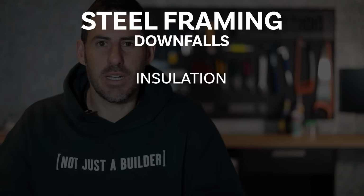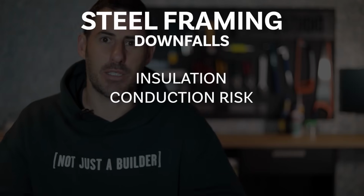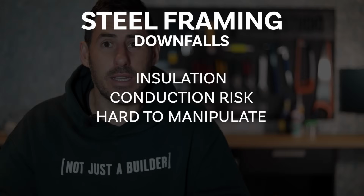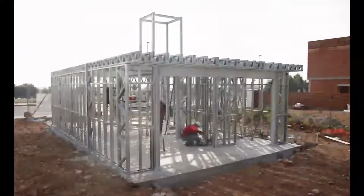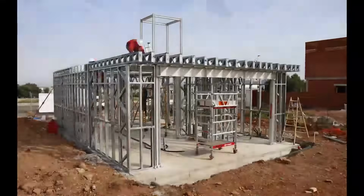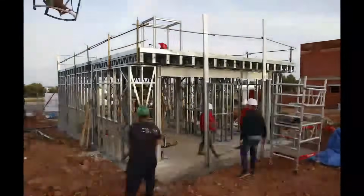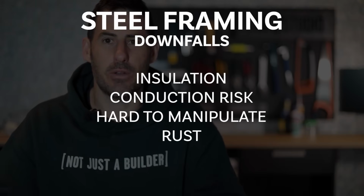Not only that, but steel is a good conductor of electricity. So this means your entire framing system needs to be grounded and extra circuit breakers need to be installed. One of the other things with steel is it's harder to manipulate, and much more of the framing system is interlocked. So if it gets damaged or it needs to get changed, there is a bit of work involved with this. And the last bit about steel is that it is prone to rust.